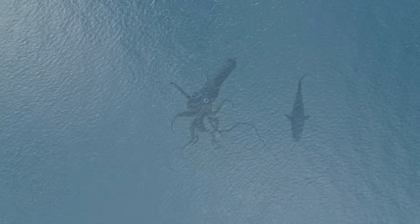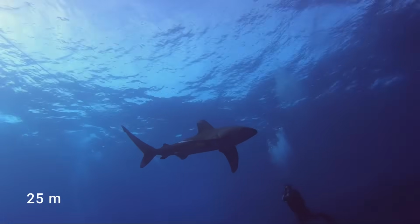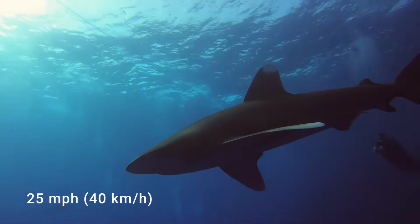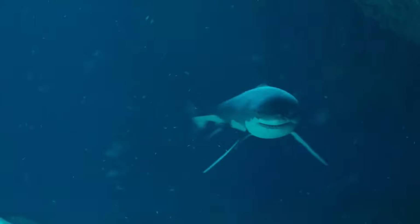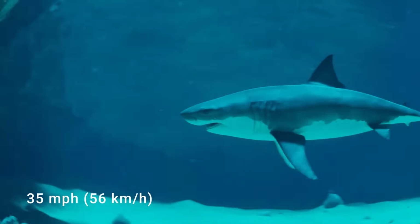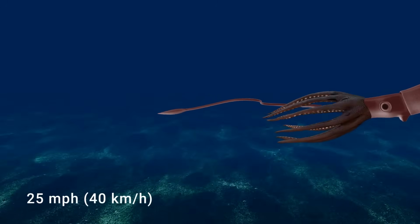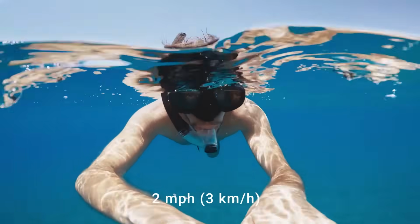The great white is circling around the squid. It moves a bit faster than the squid. Its swimming speed can reach 25 miles per hour when the animal is submerged, and it also has short bursts of speed when it can move at 35 miles per hour. Giant squids move at around 25 miles per hour. Just for comparison, an average human swims at 2 miles per hour.